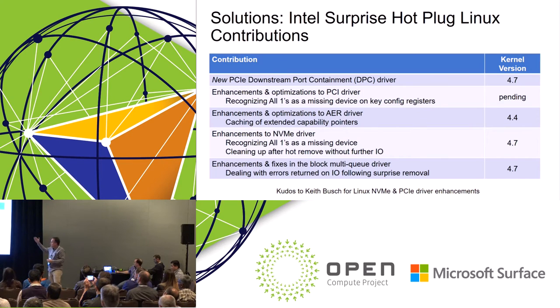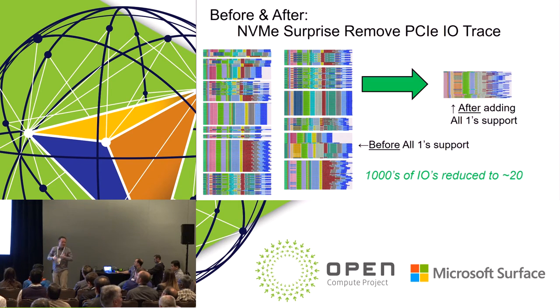So once we did that and fixed up all the drivers and introduced the DPC driver, then we realized, as we started integrating this throughout the ecosystem, that the block level driver above us all of a sudden was exercising a lot of paths that it wasn't used to exercising.